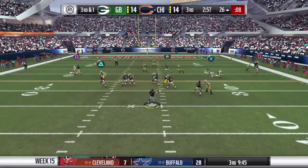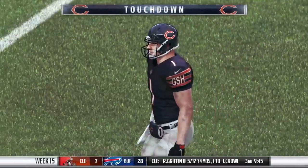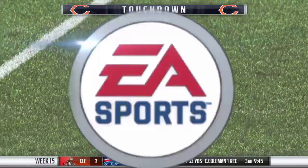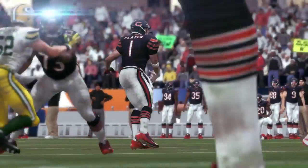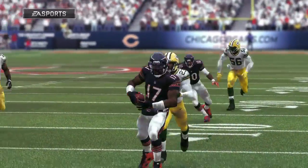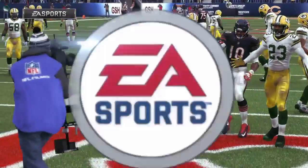They'll set up to throw. And he is in. Touchdown, Chicago. Alshon Jeffery, touchdown number 22 on the season. And the Bears have taken the lead. And that third counter there gives them the lead, and it's obvious they've needed everything that he's given them today.